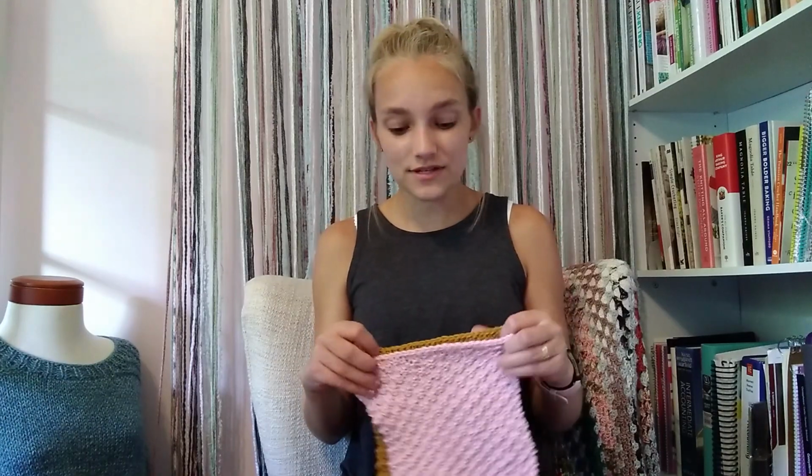It is my all-time favorite cotton yarn for dishcloths in particular, and towels, things that you use often that need a heavier cotton. It's really nice to knit and crochet with. Some cotton yarns can be a little bit hard on your hands if you're crocheting, and this one is not like that at all, at least in my opinion. So yeah, I love it.